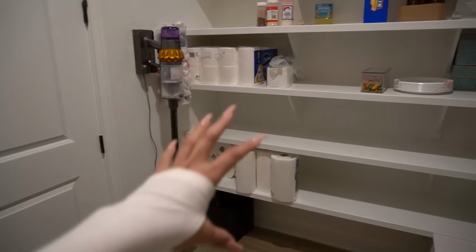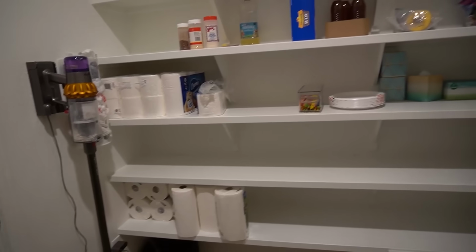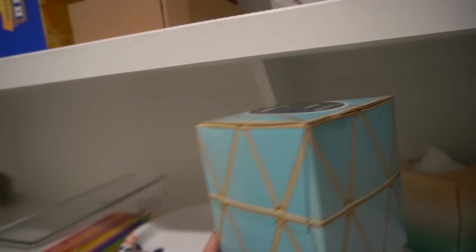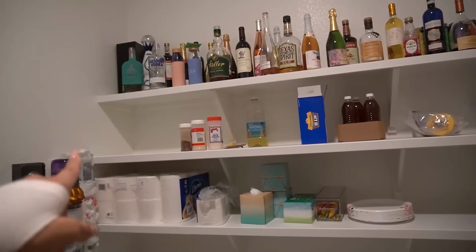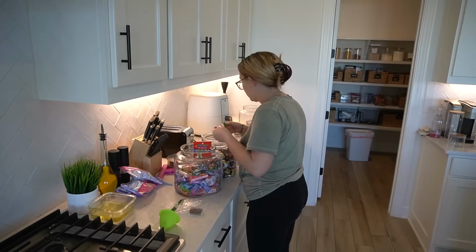How I like to have this over here is all nicely lined up of like toilet paper, paper towels, but I like to have them all completely unwrapped. And then normally I have like a whole set of tissues and stuff too to put with it. It will look nice on these two shelves, not the bottom shelf and not the top shelf. Top shelf, I put back stock of food and spices and stuff.